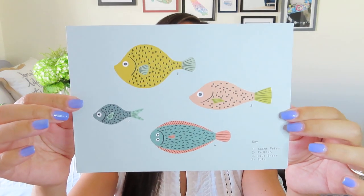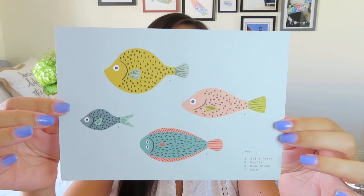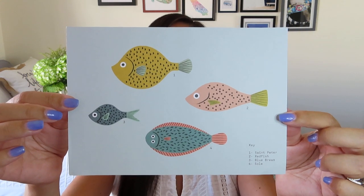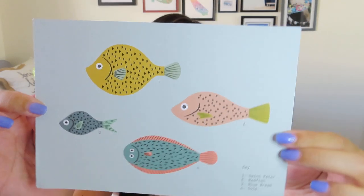And then I think we've got just one more item, and it looks like it's just a print. I don't think it's actually a functional piece. Mine's a little bit dented up, so that's a bit of a bummer, but this isn't necessarily something that I would have framed and put on my wall. But it's just a couple of different kinds of fish, and then it's got this little key over here, almost like it's a scientific image. It just tells us it's a St. Peter, a redfish, a blue bream, and a sole. So it tells us which ones they are. They are pretty cute though.